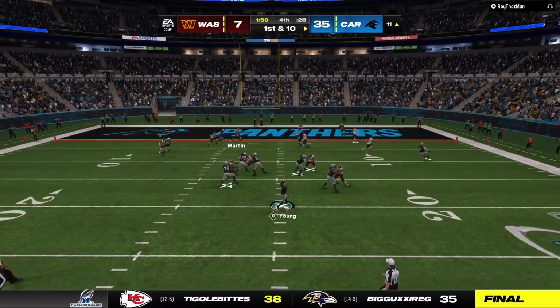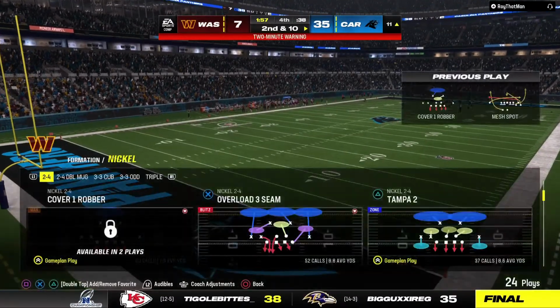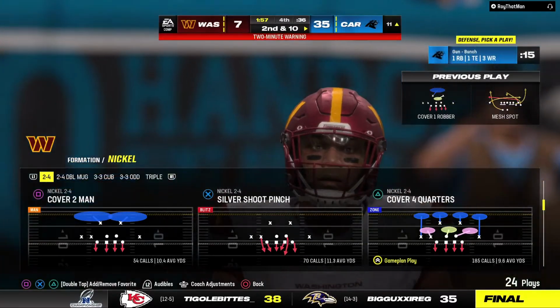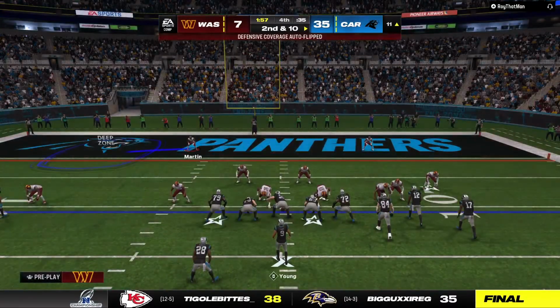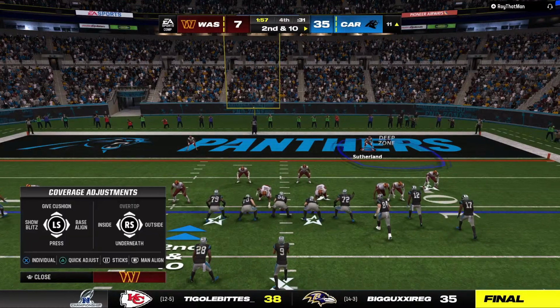First down, Young. And we are inside of 2 minutes left in this lopsided affair. So it's Panther football as we welcome you back. Young's incompletion on first down leads to a 2nd and 10.